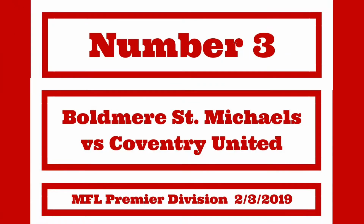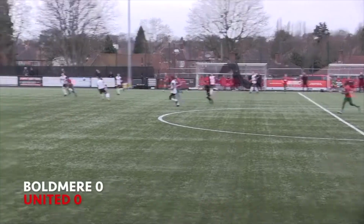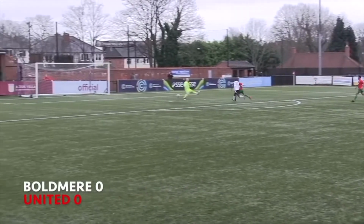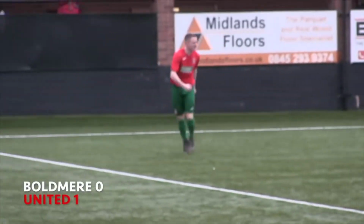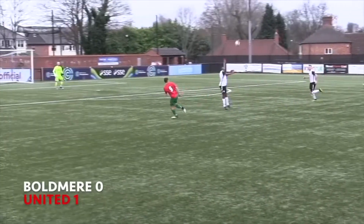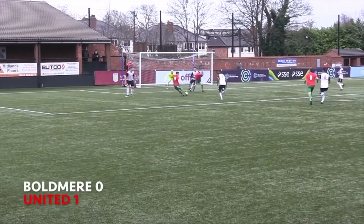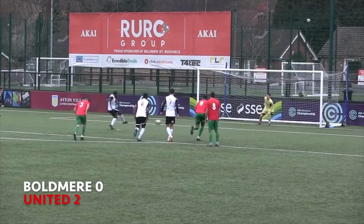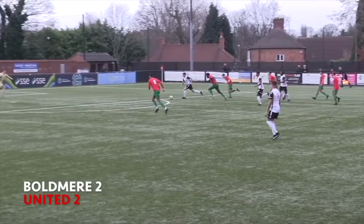Number 3. Boldmere St Michael's versus Coventry United, Midland Football League Premier Division. Coventry often play some of their best football on artificial pitches, give them a smooth playing surface, and they'll run rings around most teams, and so it started at the Trevor Brown Memorial Ground, with Terry Anderson's side taking a 2-goal lead in the first half hour. But the Mites weren't going to roll over for the Red and Greens. A Ricardo Reed brace and a second half strike from Owen Parry completed an incredible turnaround.